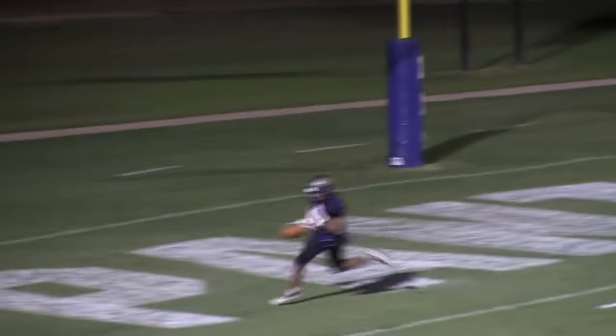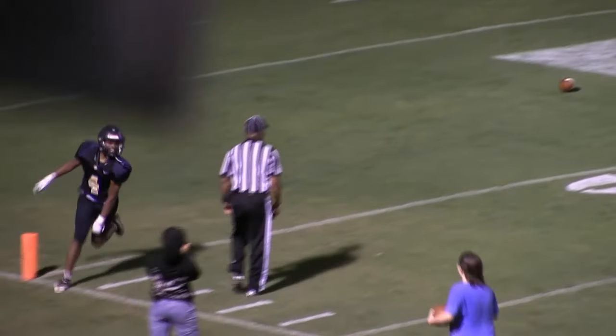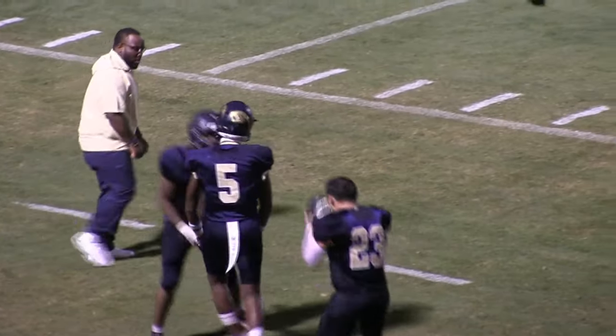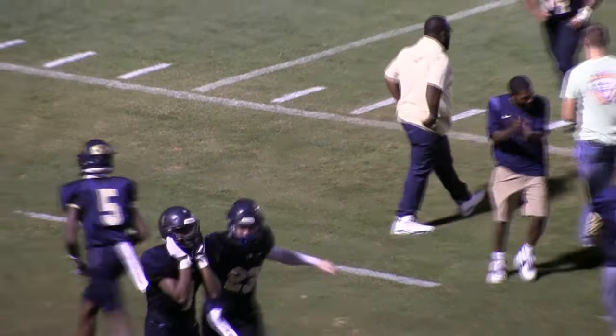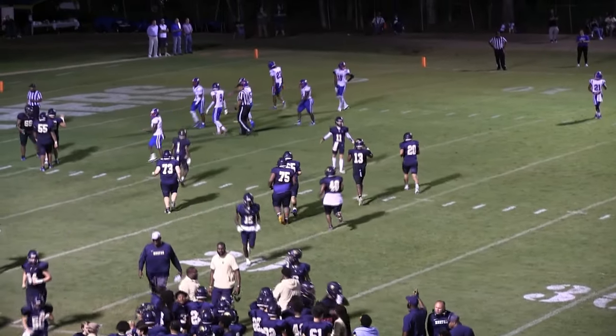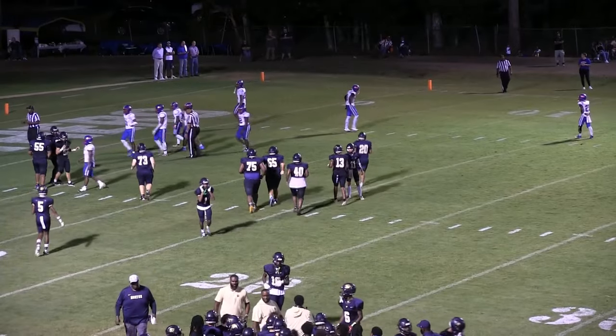Christian Hopkins and Mitchell Lane. Great running, three nice jump cuts, and he takes it in the end zone. A lot of athleticism on that run.